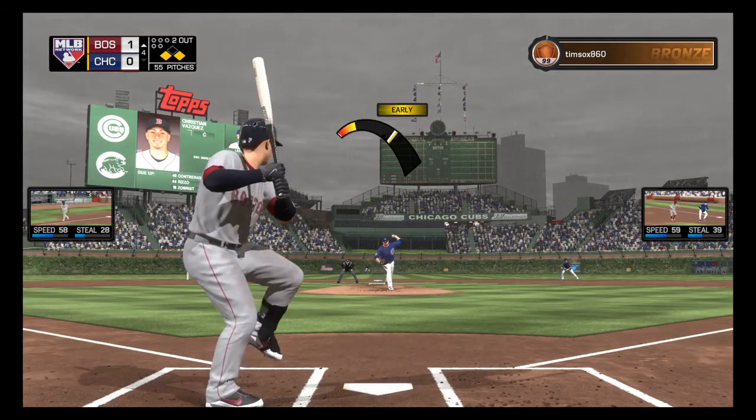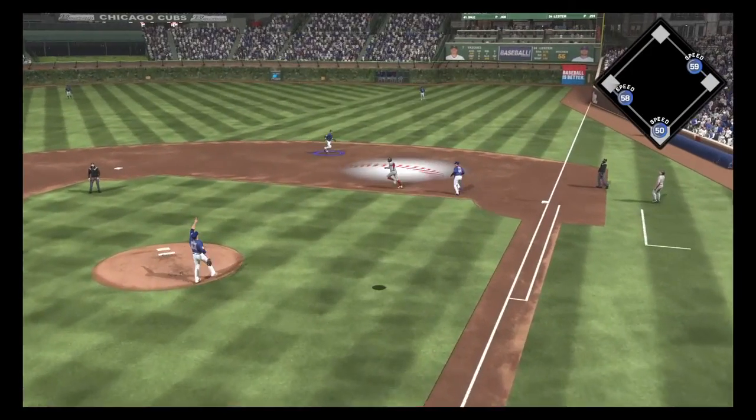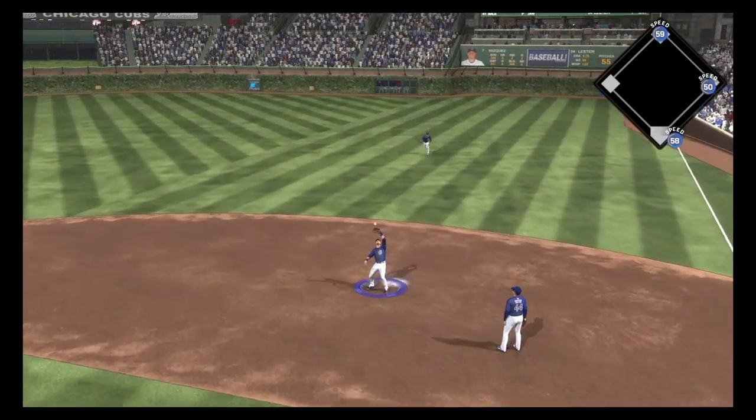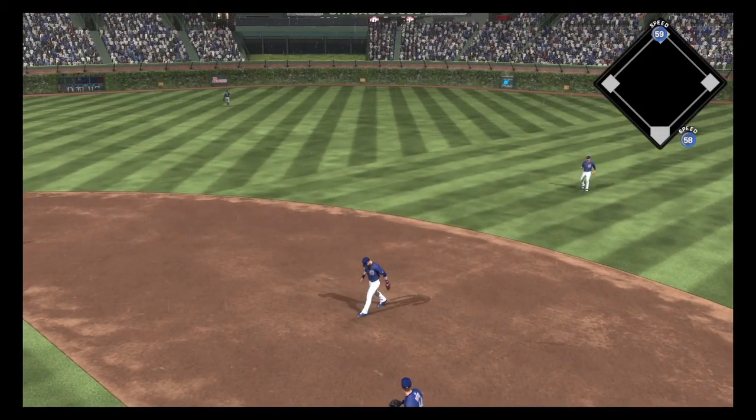Ready to deliver. Here's the first pitch. Is a swing and a high pop-up. Calling for it, Zobrist, and the inning is over.